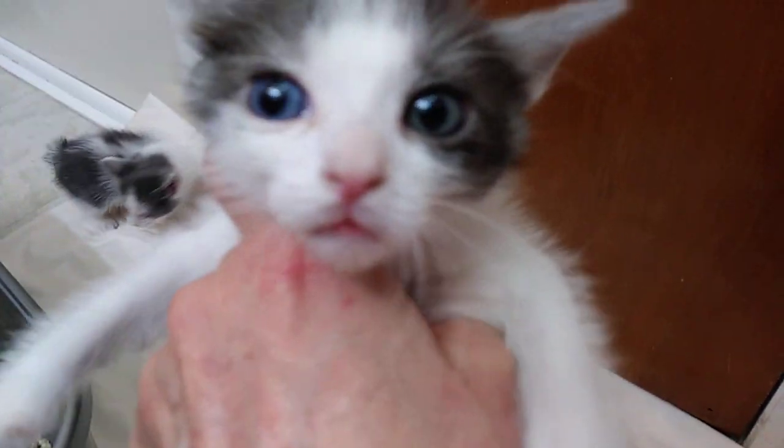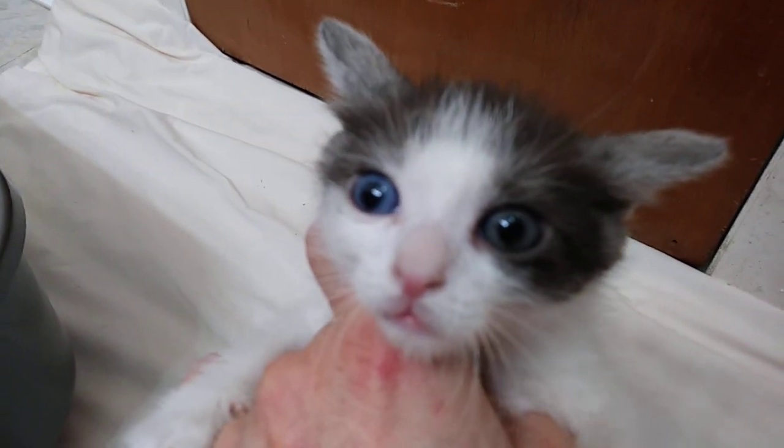Isn't it? He's like, yeah, what do you want from me? I put down a fresh sheet. He used the litter pan, and then he proceeded to clean his butt on the floor. So I got 10 minutes of fresh sheet, and now I got to wash it again. You guys, you're so much trouble.